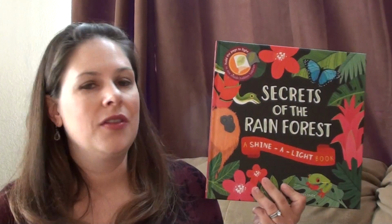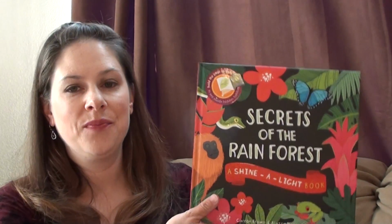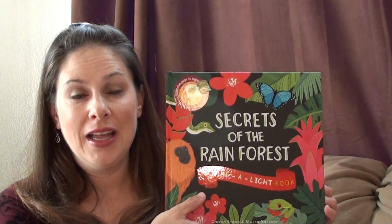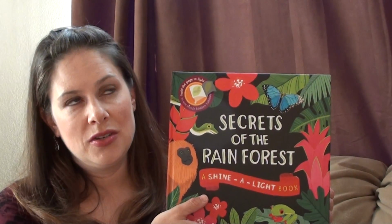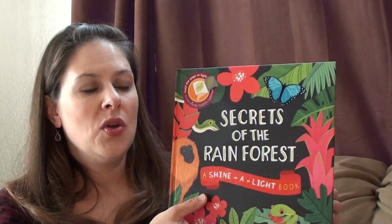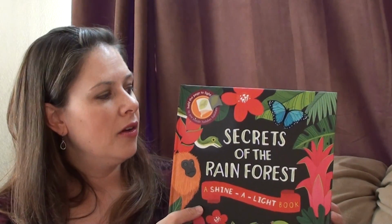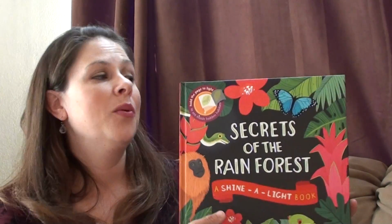These are our most popular books, and they have been since they were released last calendar year. This is the Shine a Light series. Here we have Secrets of the Rainforest. There are 11 books in this line. There's also Secrets of Winter, Secrets of the Vegetable Garden, so many different ones. If you type in secrets in the search bar or look in the catalog under secrets, you will probably see them all.